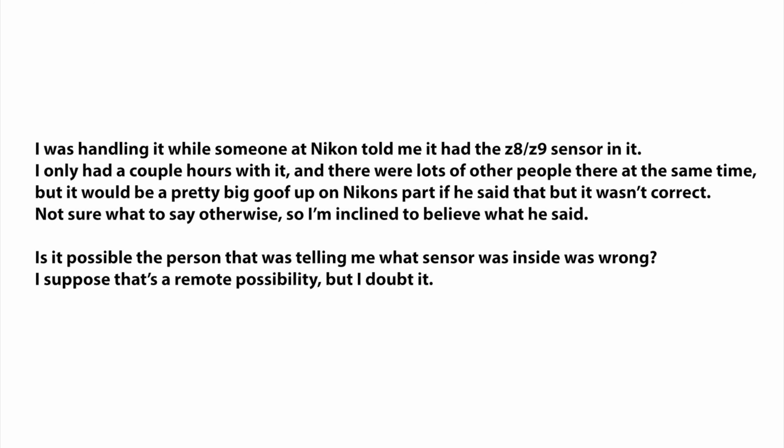He also wrote that I was handling it while someone at Nikon told me it had the Z8, Z9 sensor in it. I only had a couple hours with it, and there were lots of other people there at the same time. But it would be a pretty big goof up on Nikon's part if he said that, but it wasn't correct. Not sure what to say otherwise, so I'm inclined to believe what he said. Is it possible the person that was telling me what sensor was inside was wrong? I suppose that's a remote possibility, but I doubt it.